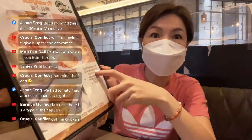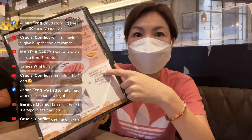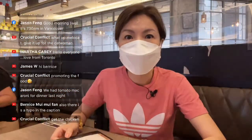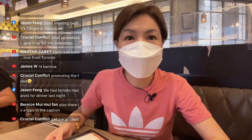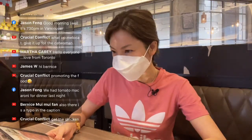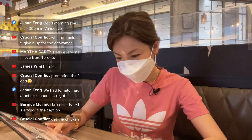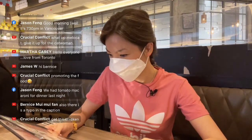They got scrambled egg and truffles. This is actually, it looks really good. Tomato macaroni, nice. There's a typo in the caption. Oh, is there? Sorry. It's probably get the chicken. I don't want the chicken.